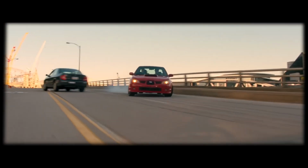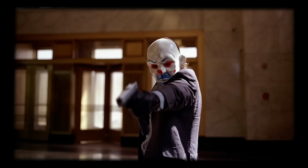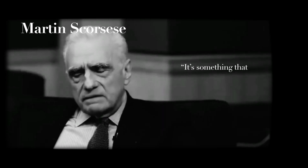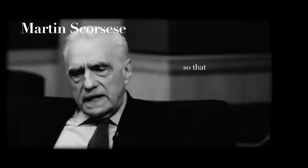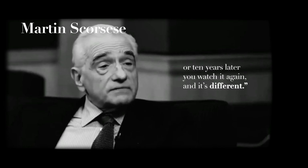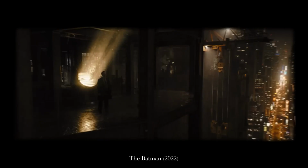Ever notice how the first few minutes of a film can totally make or break your viewing experience? That's the magic of the opening scene. It sets the tone, introduces the characters, establishes the conflict, and hooks the audience's attention. It's something that stays with you, so that a few years later you could watch it again, or 10 years later you watch it again and it's different. Some of the best films out there have killer opening scenes that stick with you long after the credits roll.